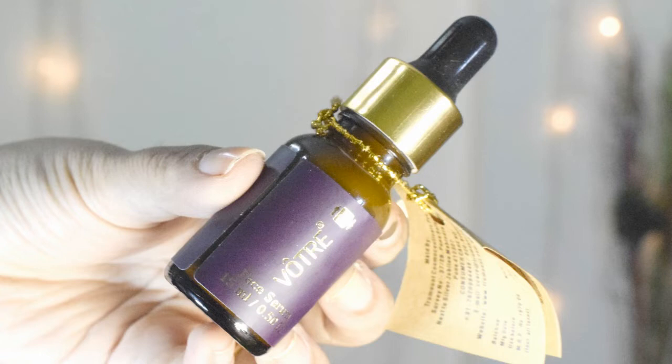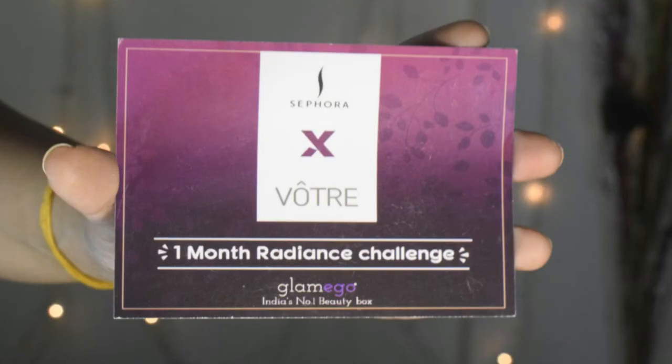The first product in this month's box is from Votray, and it's a Radiance Face Serum worth rupees 1670. This brand Votray is actually available in Sephora as well, and you're getting a product which is available in Sephora in your Glamego box for such a negligible price. The serum says that this is an aqua rich revitalizing serum which is enriched with virgin cold pressed oil and herbal blends and innovative molecules. This is supposed to help brighten your skin as well as reduce the fine lines.